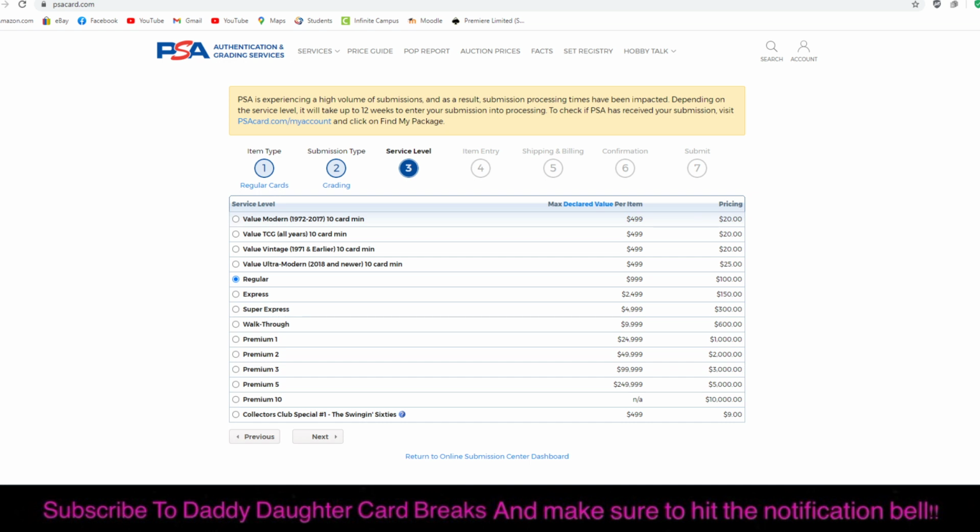So this is PSA as of today. And as you can see, because we are members with PSA, we do have access to the value columns. So we can send cards in and have them graded at the value level. And right now, a card from 2018 and newer, which would be the value ultra modern, is $25 a card to have it graded by PSA. And that has a maximum declared value of $499. So after the card is graded, if it is worth $499 or less, you can send it in and have it go through the value service at PSA.